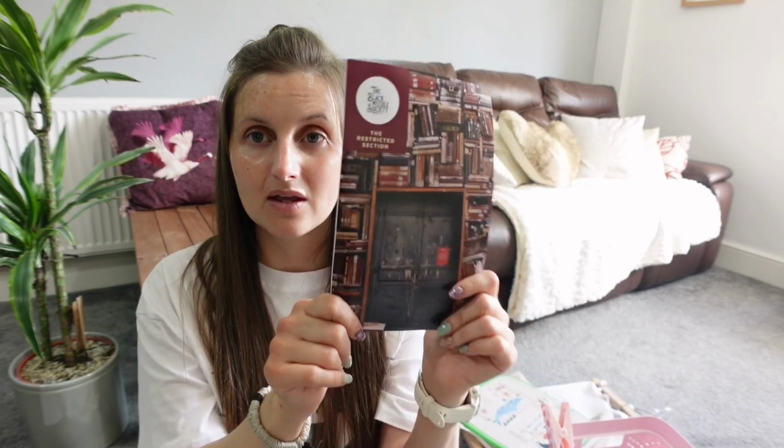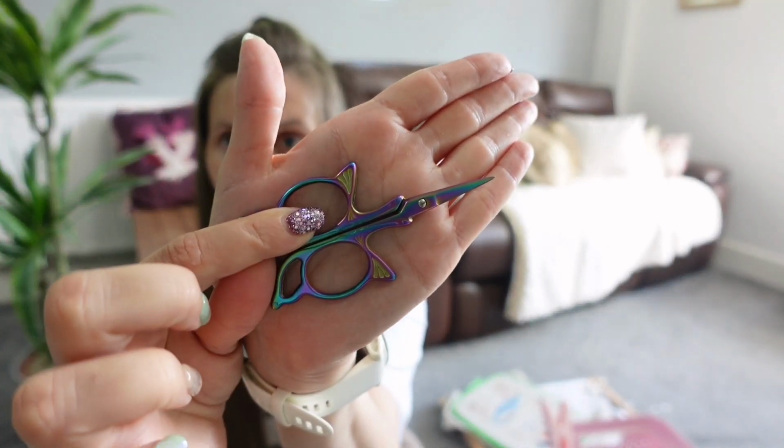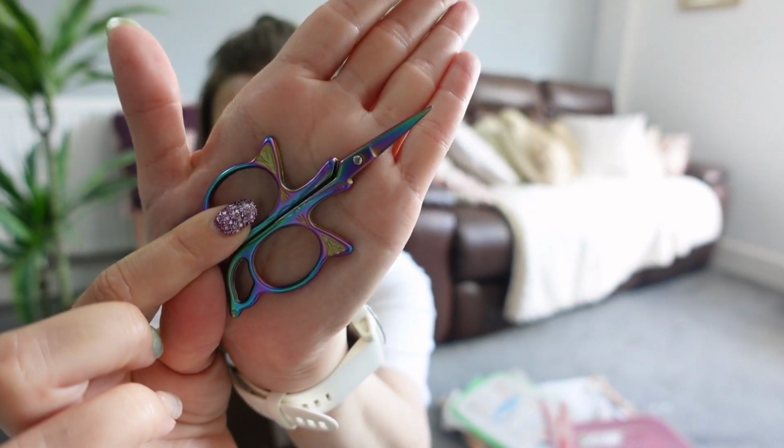but it was mentioned that there was a problem with one item, which is why the boxes were delayed. So I think I've received the butterfly scissors in place of what should have been Animal Farm scissors to match the theme of the box. But let's have a look at what I did get. We will start with the scissors, if I can find them, because I have just been talking about those. Here they are. Of course, they were at the bottom. So I got these butterfly scissors with a rainbow shift, very cute.